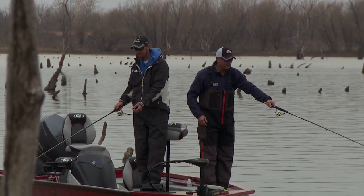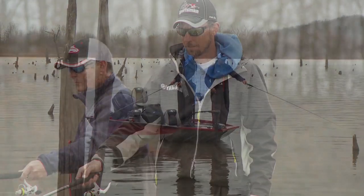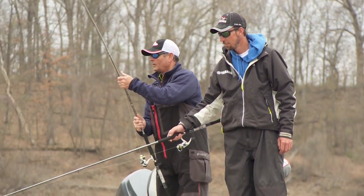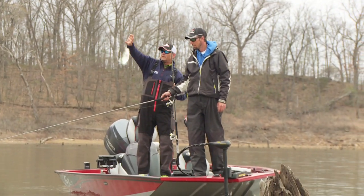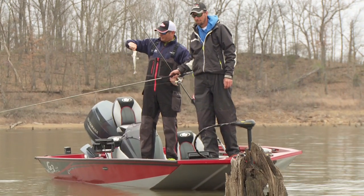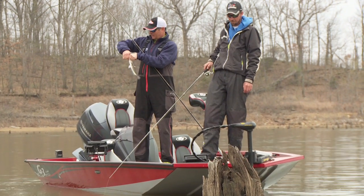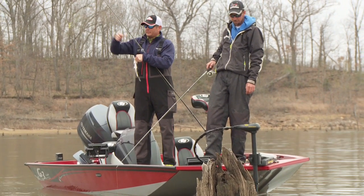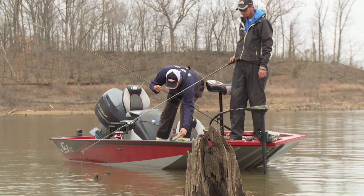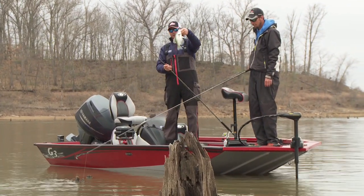Okay, you got a 12-foot pole and you still ain't got enough arm sometimes, do you? Seems that way. There he goes. I caught the male. Maybe you get the female. It ain't every stump, but it's definitely 11-inch crappie right there.